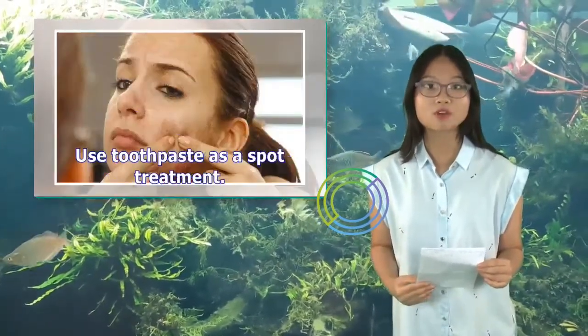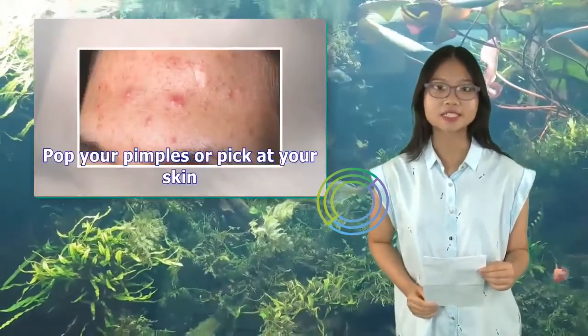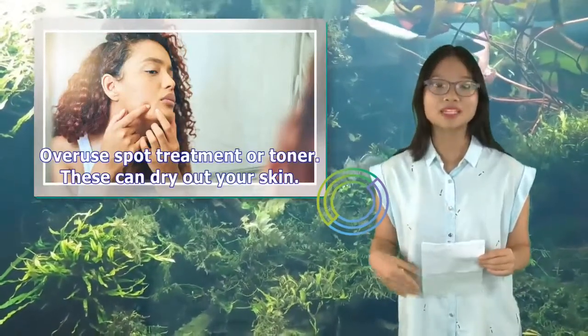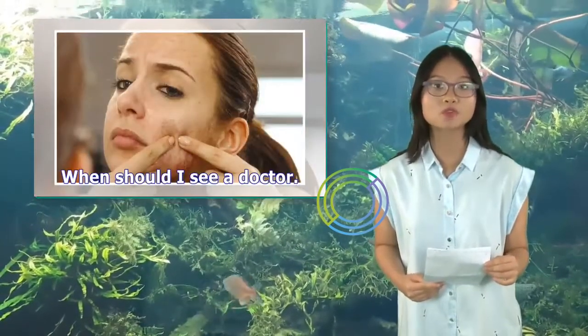Don't use toothpaste as a spot treatment. Don't pop your pimples or pick at your skin. Don't overuse spot treatment or toner. These can dry out your skin. Don't use alcohol-based products.